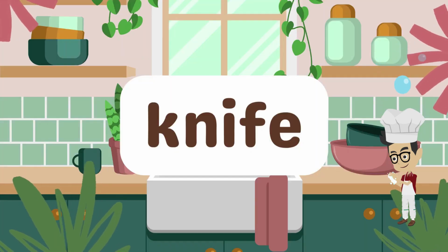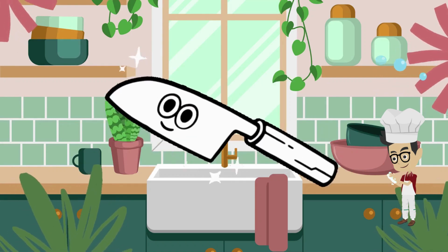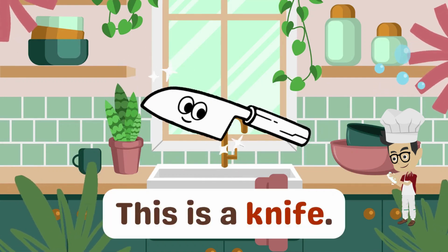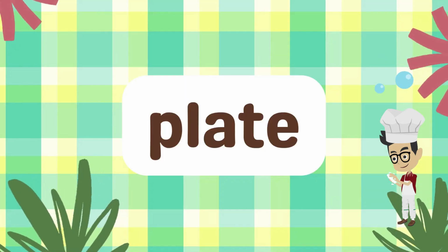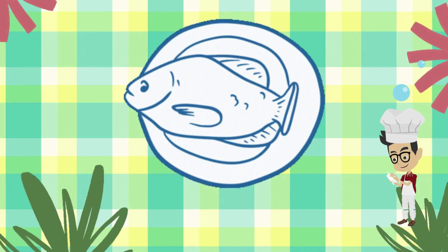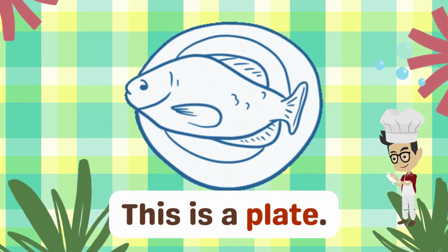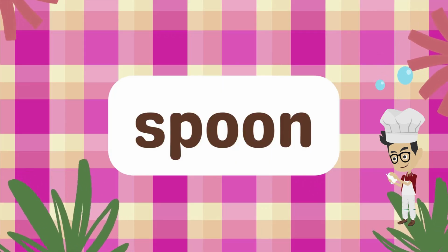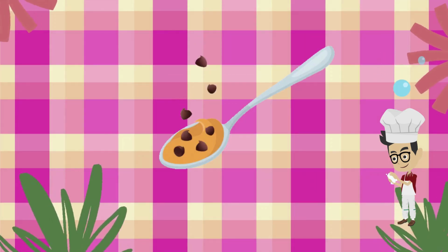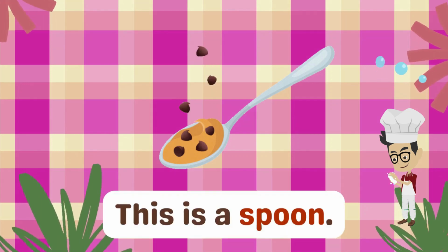Knife. Knife. This is a knife. Plate. Plate. This is a plate. Spoon. Spoon. This is a spoon.